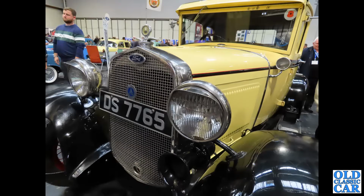Ford Model As were also represented on the club stand. We've got DS7765 here, a Ford Model A coupe, two-door coupe. This one will probably date to about 29, 30, 31. Someone will know for sure because they did change slightly every year or so.